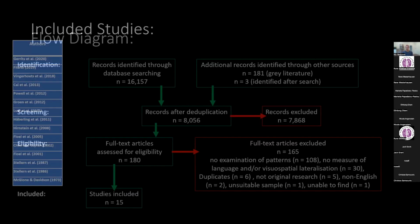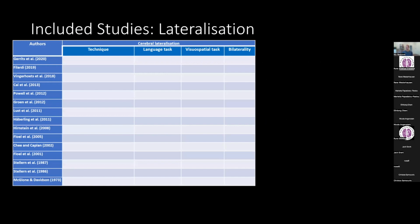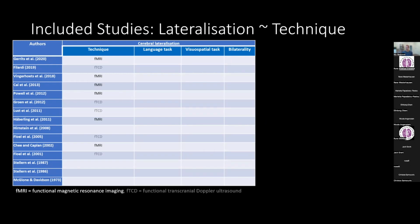These are the studies that we looked at, and you may have come across some of these before, and you may have authored some of these. Many of the studies used functional magnetic resonance imaging. A number of them used functional transcranial Doppler ultrasound. And the remainder used behavioral tasks of some description. We've got some visual half field sorts of paradigms, dichotic listening, and some finger tapping interference.